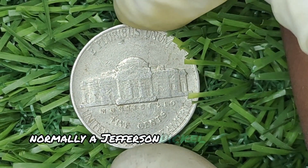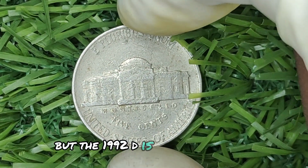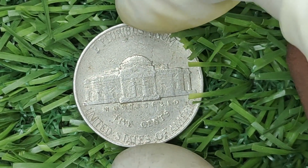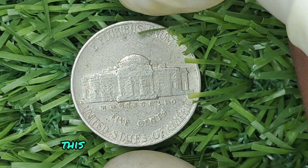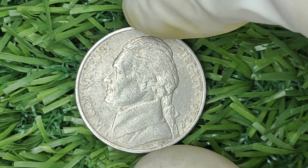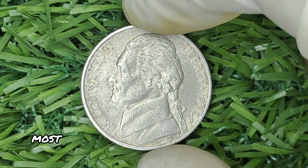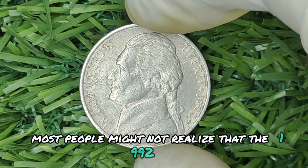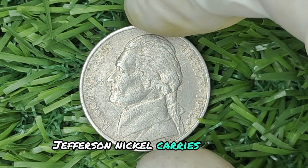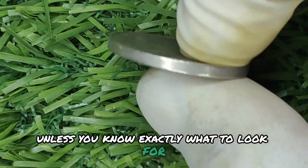Normally, a Jefferson nickel is a regular 5-cent coin, but the 1992D is no ordinary coin. Produced by the Denver Mint, this coin contains a rare error that drastically affects its value. To understand the significance, let's break it down. Most people might not realize that the 1992D Jefferson Nickel carries an error that's nearly impossible to spot unless you know exactly what to look for.